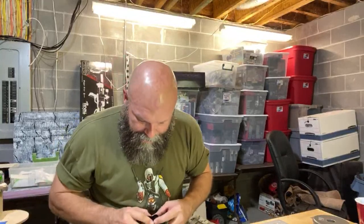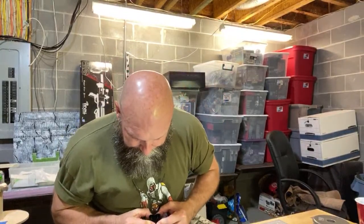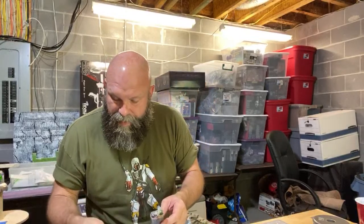But I'm also making something else that's going to require some epoxy. So let me get some more going here. Come on, equal parts. We're getting there. It's always the right side that doesn't want to come out. The left side always comes out easy, but the right side just does not want to work with me. There we go. Boom. I need a lot of epoxy.